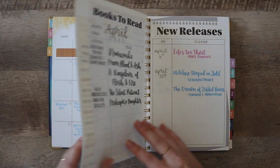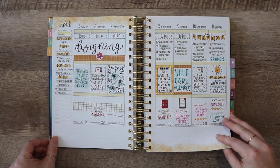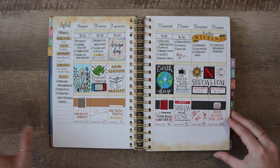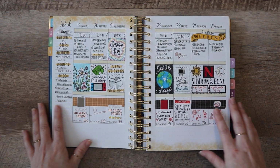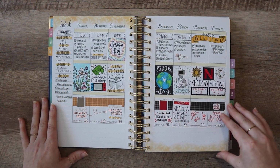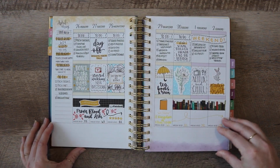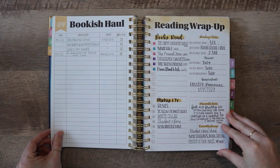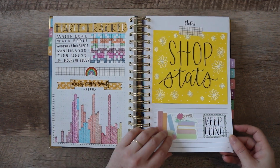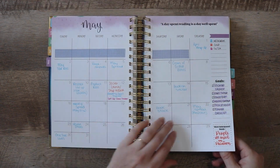Move into April. This is another one of my favorite spreads. I tried to get really creative with it and try new things, and yeah, I really like how this one came out. Moving into May.